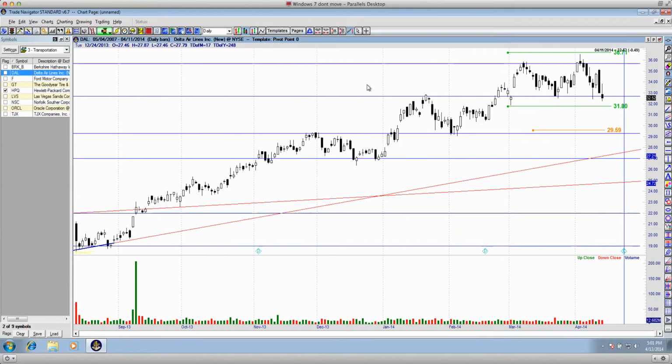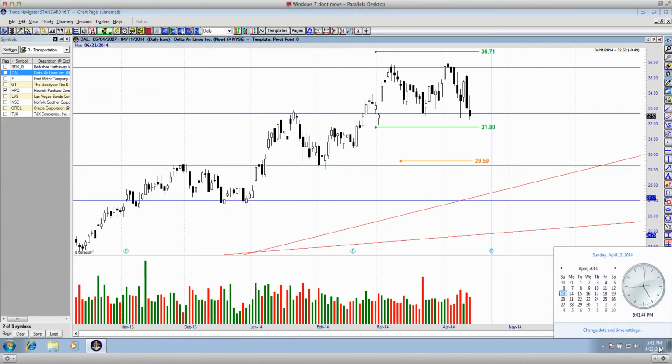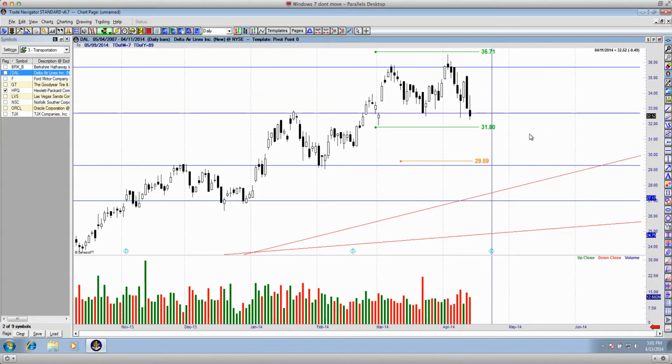Now, Delta Airlines is set up really nicely for a directional move. It doesn't matter if it moves above $36.71 or below $31.80. It doesn't bother me whatsoever. The thing is, however, we have earnings coming up on the 23rd. That is 10 days away, Wednesday week. So if you are triggered into this bearish trade, which appears to be what's going to happen in all likelihood, keep an eye on earnings. Hopefully it'll be a fast transition down to 29.59. That is our target on DAL.